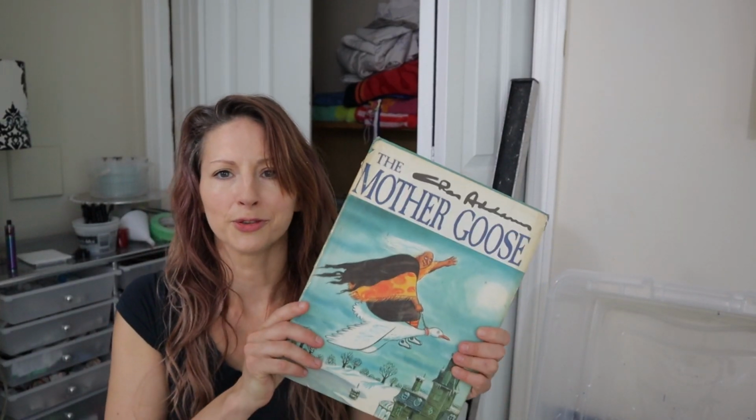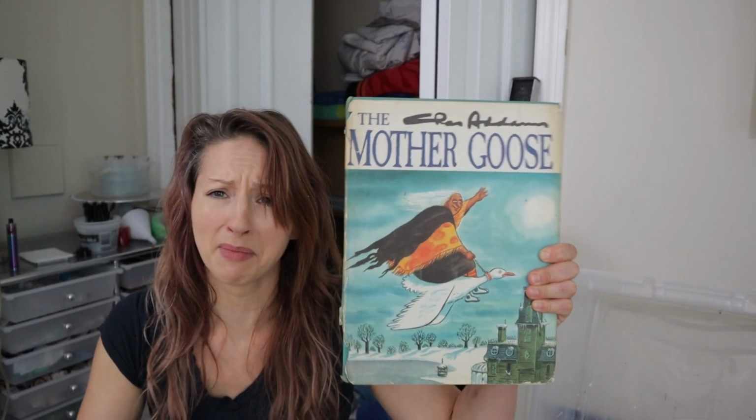Bye. Think about cleaning out closets is that you always find unexpected treasures, like this book I wrote at the tender age of 8 called Two Mice and a Mole. This is where I keep all of my secret wonders. Charles Adams' Mother Goose. Oh, I am definitely putting this on my bookshelf.